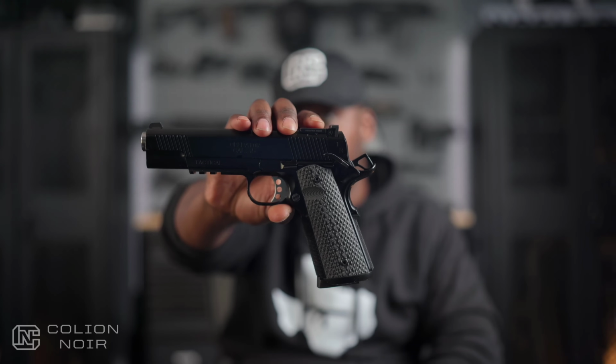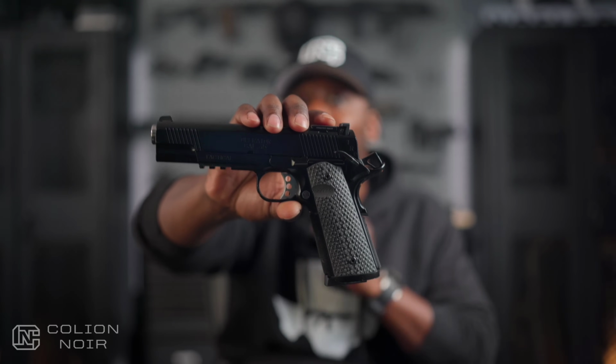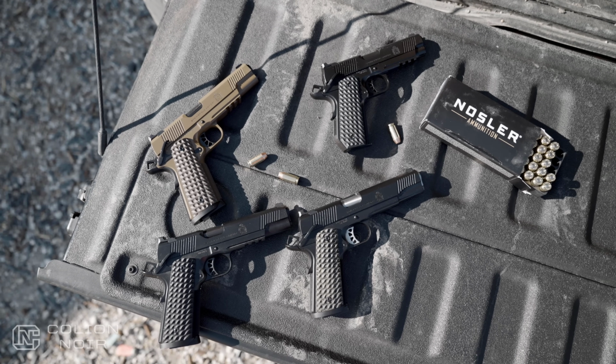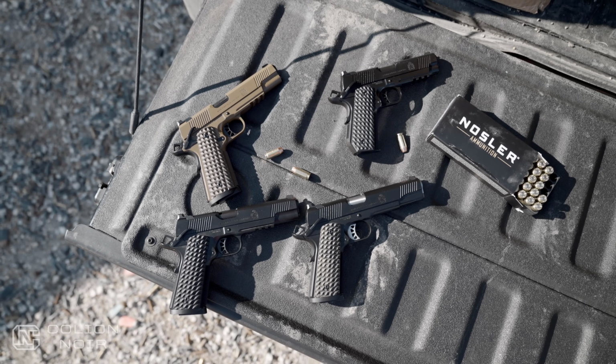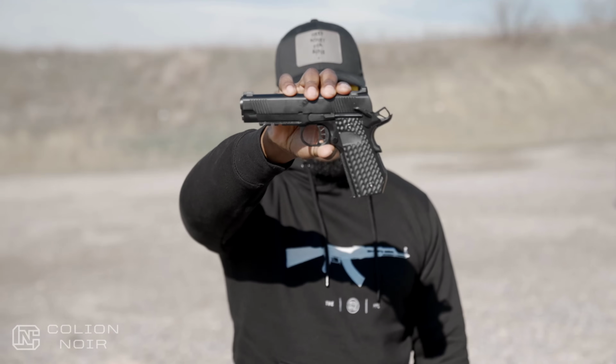This is the TRP that I have had for 10 years, and I love her. But now Springfield has released a new line of TRPs, and let's just say I'm here for it. The full size and the compact, and they're all chambered in .45. So let's start with the compact model.